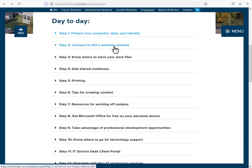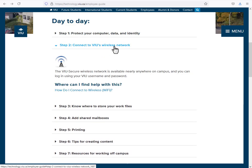The VIU wireless or Wi-Fi network is called VIU Secure. This network allows you to connect to the internet on mobile devices like laptops and mobile phones. As a VIU employee, you can connect to VIU Secure using your computer username and password. For more information and detailed steps for specific devices, click on How do I connect to wireless Wi-Fi?